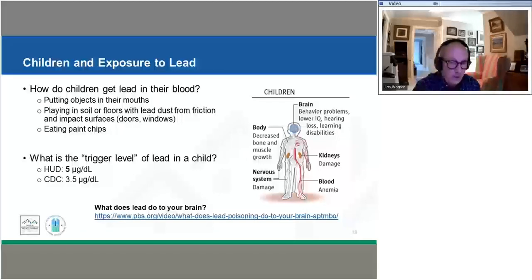So some of the impacts from this exposure to lead can do things like reduce the child's IQ level or cause hearing or behavioral problems. It might cause learning disabilities for that child, but also, because we have these developing systems, could lead to some damage to nervous systems, kidneys, have an impact on bone growth and muscle growth. So all things that we really want to protect children from, if possible, particularly as providers of housing.